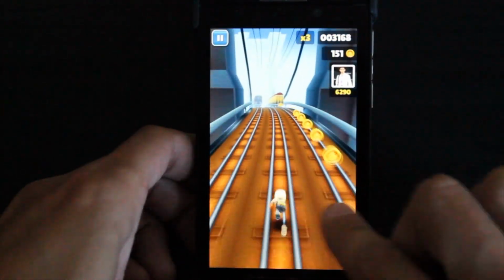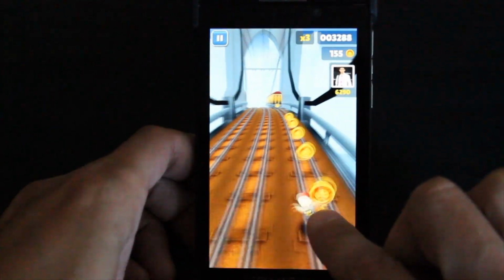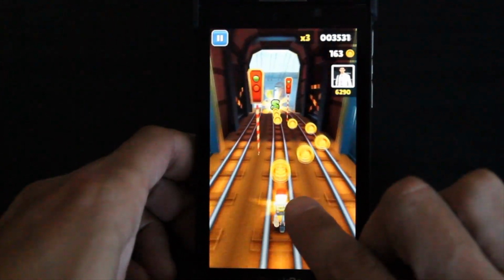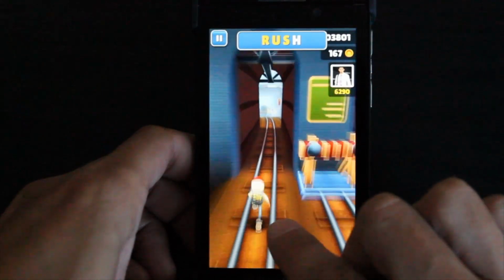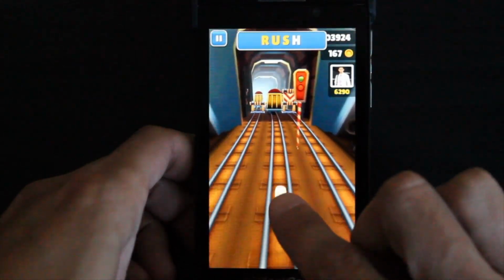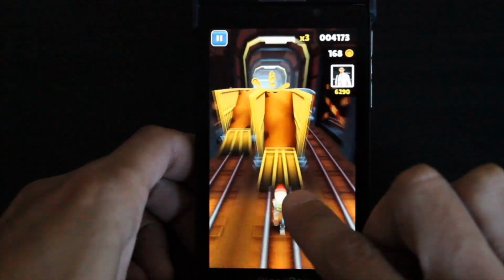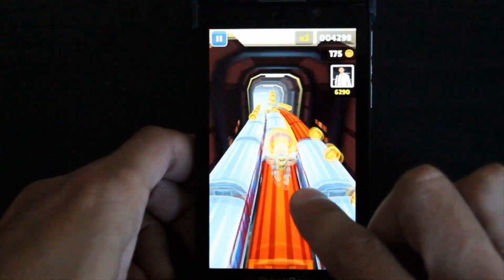As you can tell, this game runs really, really smooth. Being that it's running on the Android runtime, it's going very, very smoothly. So a game running on top of another platform, it does an impressive job.